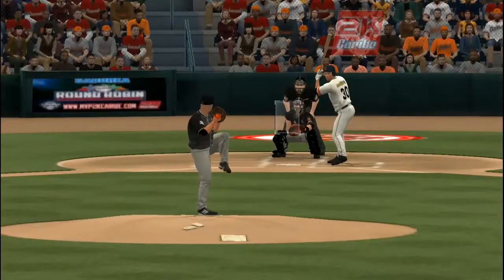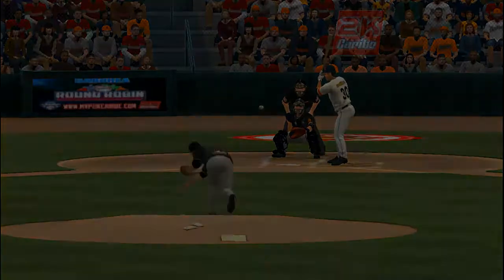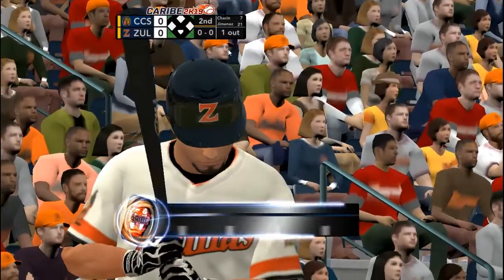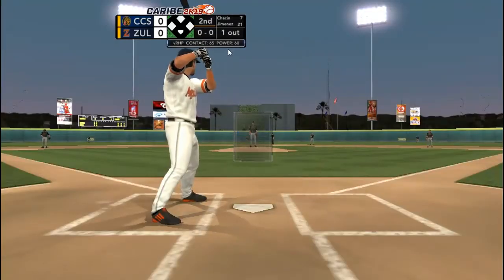Gary, let's check out this changeup in K-Cam. Well, they went soft with 2 strikes. They go to the changeup, completely fooling the hitter. Struck him out. Alvarez is in the batter's box.